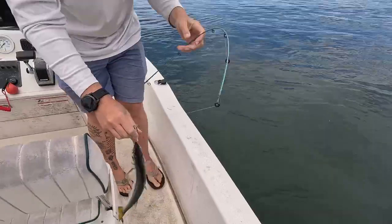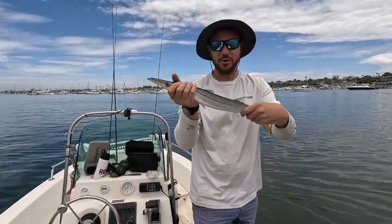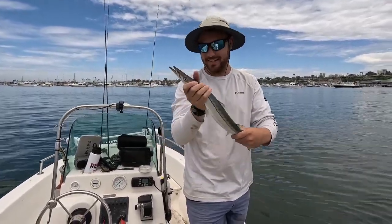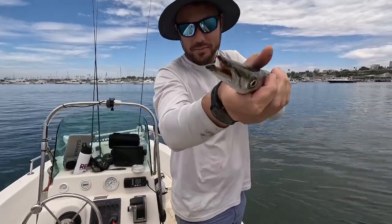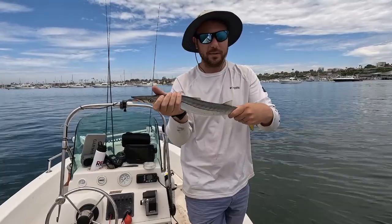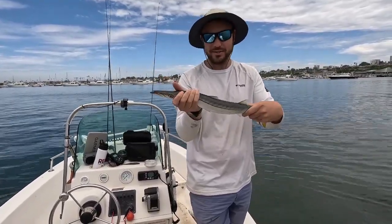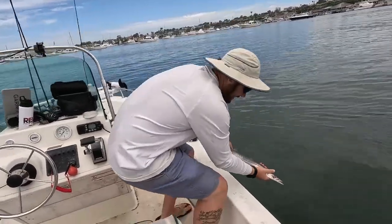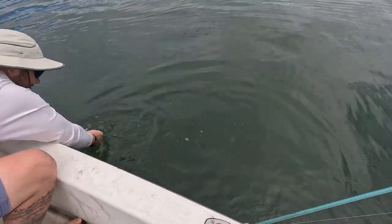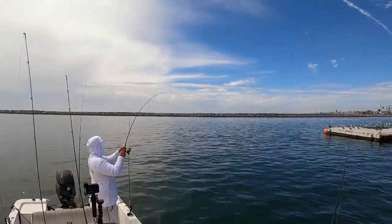There you go. All right, guys. So, second barracuda of the day in Newport Harbor. Can you see it? All right, cool. Wow, talk about unexpected. Check that guy out. He's got some teeth on him. So, these gotta be 28 inches to keep. Obviously, not 28 inches, but still super fun. Awesome fish. Cool, we're gonna let him go. There he goes.